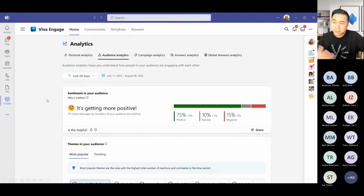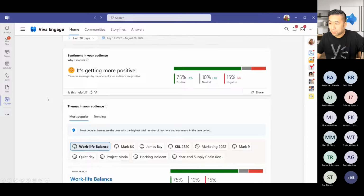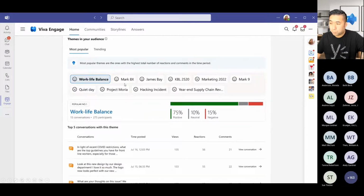So we'll start to inject things like sentiment. What's the sentiment of the conversations that are happening within your organization? What are some of the themes? So I could click on work-life balance and be able to see some of the themes and trends that are happening. What are the specific conversations that are happening around work-life balance? So we can dig into some of those things.